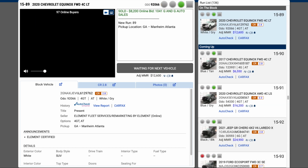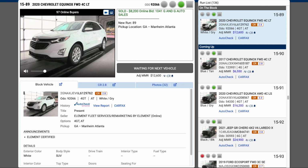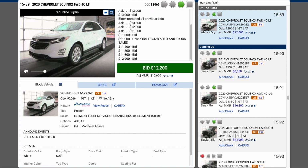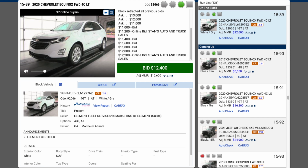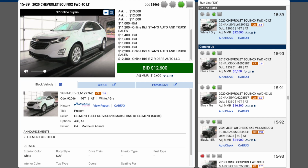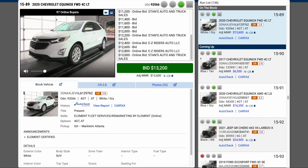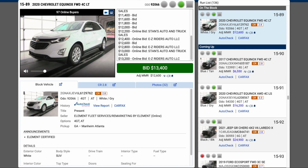We're gonna live 89 on the Equinox LT, Mighty be element certified, 13 now 2. 11 now 2, 11 down now 2, 11 now 2. 400 now 600, 800, now 12 down now 2. 13 and 32 now 4.